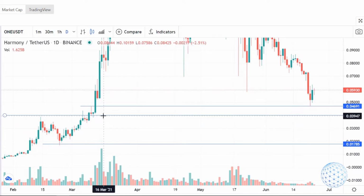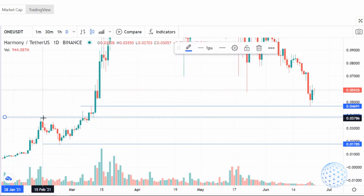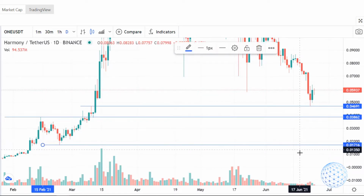0.0469, and then the next one, to be precise, I will drop it down to the top of this candlestick, which was a bottom after that on the 11th of March, and you see that this is at about 0.0386, and then if the price continues lower, we have another support level down at 0.0171.